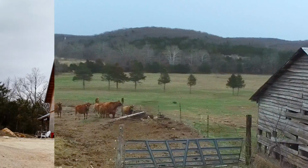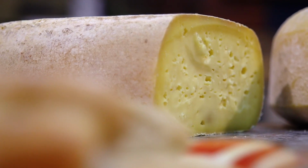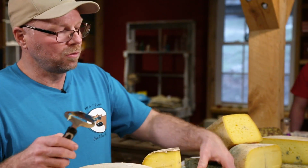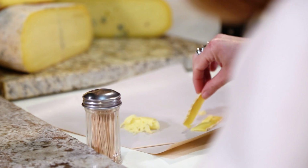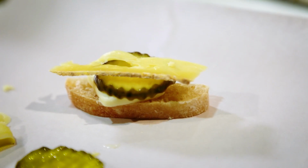So now that we've had a tour of this gorgeous farm, it's time to try the cheese. It's my favorite part. The cheese that we're going to start out with is my version of Havarti. It is sweet and nutty, so even though it's a mild cheese, it still has a really deep flavor. Then we're going to move to a Gouda. For us, a Gouda is a little stronger, not as sweet. The answer to this Gouda is not by itself, the answer is a good old-fashioned pickle and cheese sandwich.